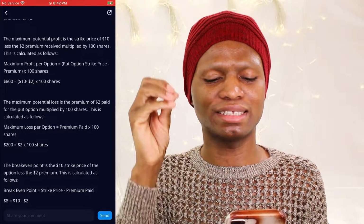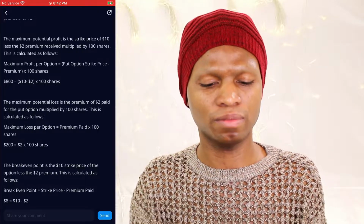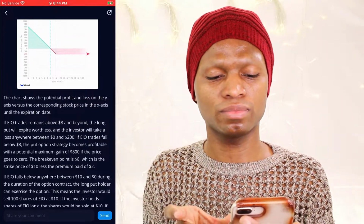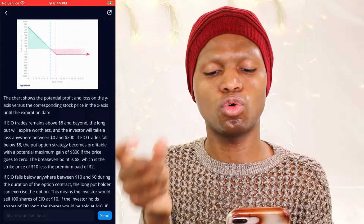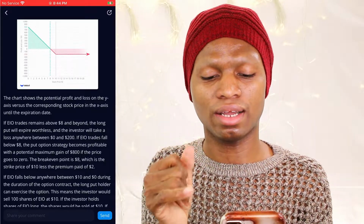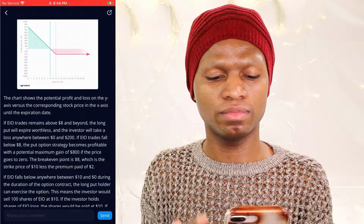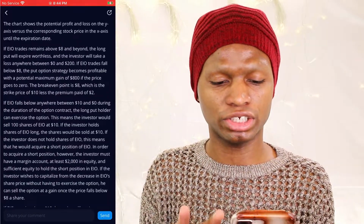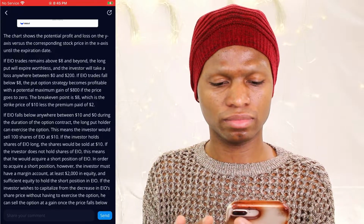So the investor anticipates that the stock price would decline in the next 3 months. The stock trades at $10 for 3 months, and they've paid the premium. Now the investor who buys it is saying: you can keep my premium, but if it gets to that strike price, I am taking your shares, I am taking your stock, I am bouncing, okay?